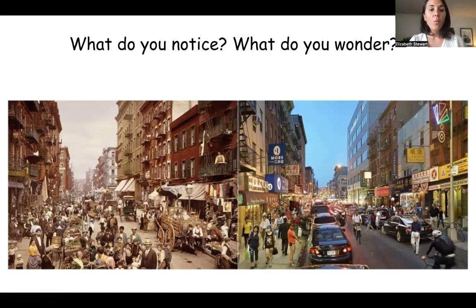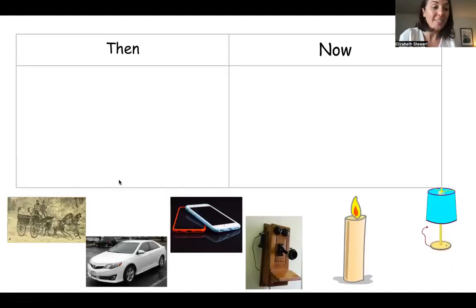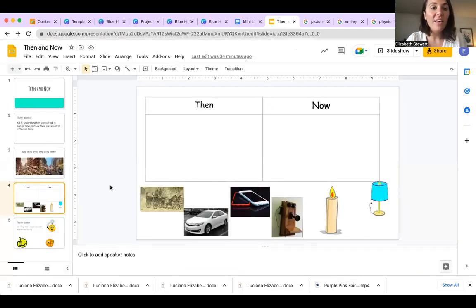So now we're going to sort. And so we have to get out of the PowerPoint and we're going to look at this and we're going to sort them by then and now, right? Then is in the past when we weren't alive a long time ago, and now is the present. Those are synonyms. That means the same thing. And I know when we sort, we put things that are alike together. So we're going to put all the things that are in the past a long time ago together and all the things that we see now on another side together.